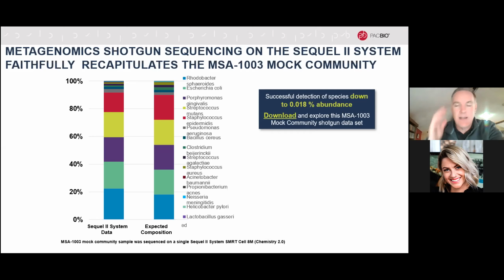And again, this data, like the 16S, these data sets are available freely for you to have a play with if you're into that stuff. So do look for it. If you can't find it, contact me, and I'll send you a link for it.